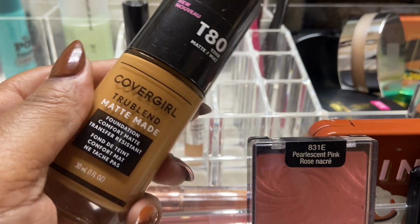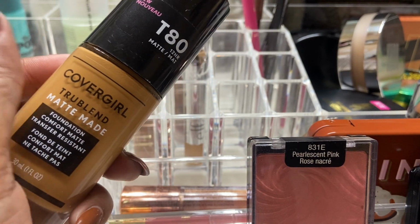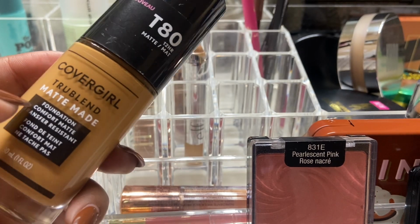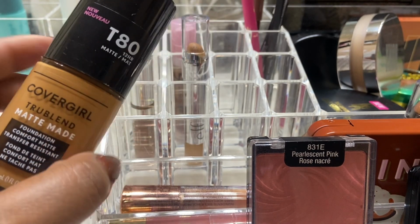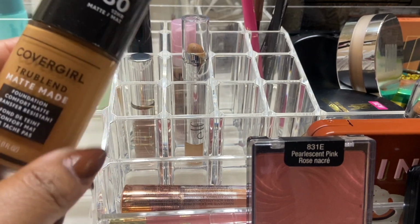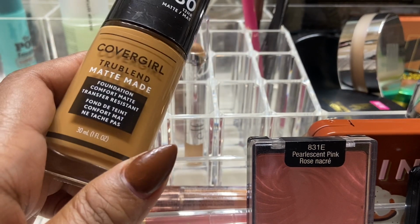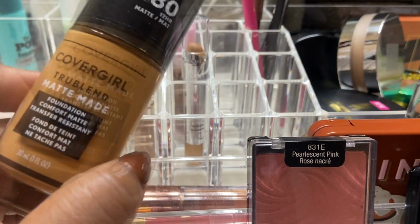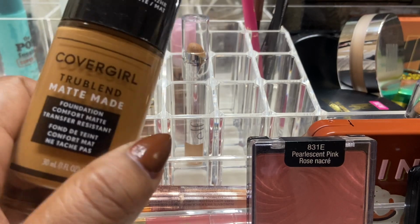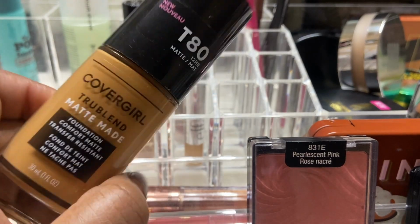The last foundation that I picked out for the month is going to be by CoverGirl. This is the True Matte formula. I have it in T80. It is a matte foundation. This was pretty popular when it first came out. Again, I purchased it, never used it. Really not that shiny this time of the year. A more combination skin, normal to combination.